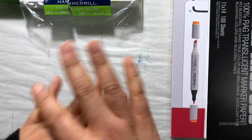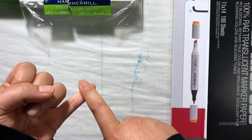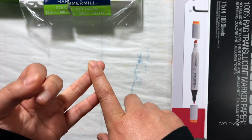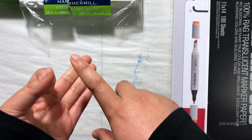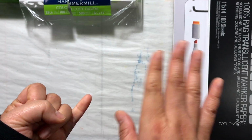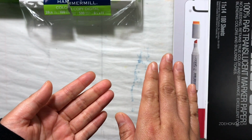All right. I do all of my illustration work with either marker or some combination of watercolor and gouache. And every once in a blue moon, I do color pencil work. When I'm designing, when I'm doing quick sketches, I use marker 100% of the time.